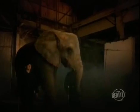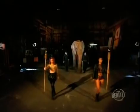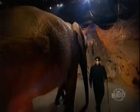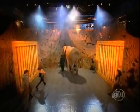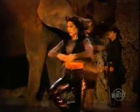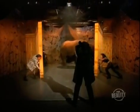His handlers are there to make sure he doesn't get out of control. It's important to remember that when you're working with wild animals, there's always an element of real danger. The assistants lead the elephant toward the magician. It's going to take a lot of magic to make this big guy disappear. The elephant is slowly moved into position behind the gates of the cage. Again, the assistants do a little dance. The masked magician gives the signal, and with the elephant inside, the gates of the cage are closed.